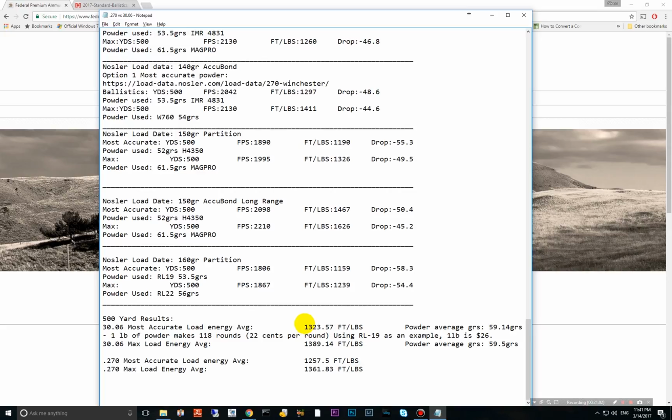So they are both very similar bullets, or very similar cartridges. They perform very similar. And then just to give you a cost here, I did the math on using RL19, makes 118 rounds. So 118 rounds for 1 pound, 22 cents per round, and it's going to be about the same for your 270. They both use about the same amount.